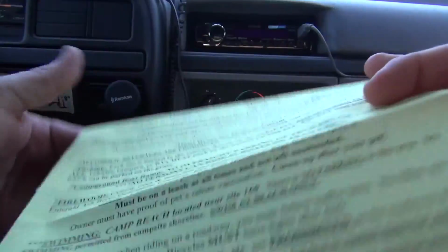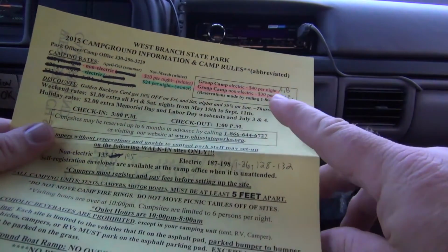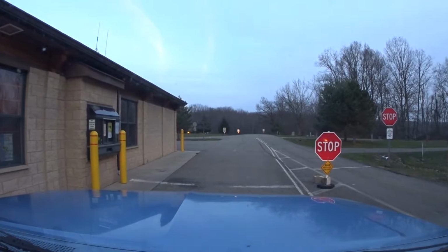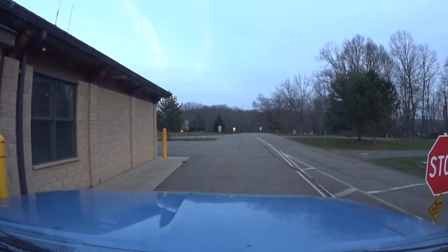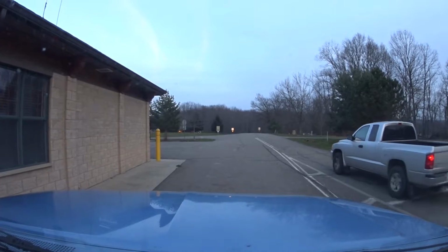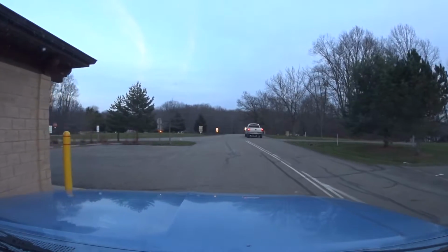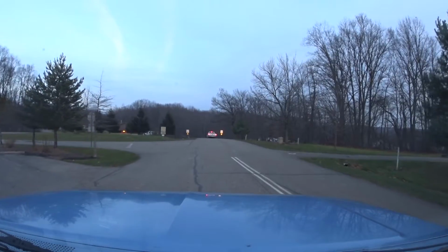So yeah, I want to do 1 through 26, which is written in here. It says 1 through 26. So let's go check that out. We'll see if we can find something. Got a guy there that had to get by me. Hot rod. So 1 through 26.